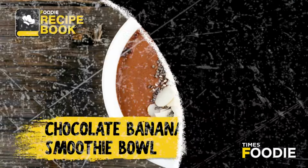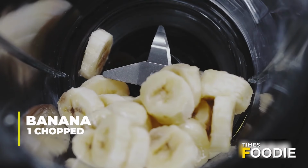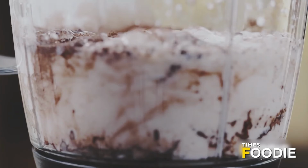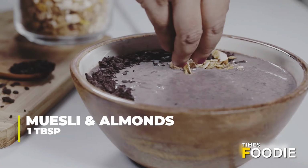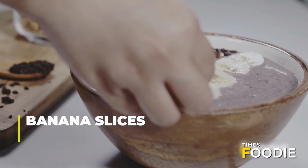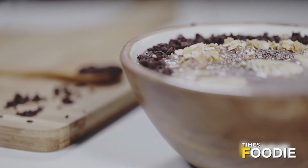Next up, a smoothie bowl that tastes like dessert. Now for this, blend chopped banana, brown sugar, cocoa powder and milk. Now garnish it like a pro. Dark chocolate chunks, muesli, chia seeds, almonds and more banana slices. Healthy, gooey and totally brunch-worthy, the smoothie bowl is ready.